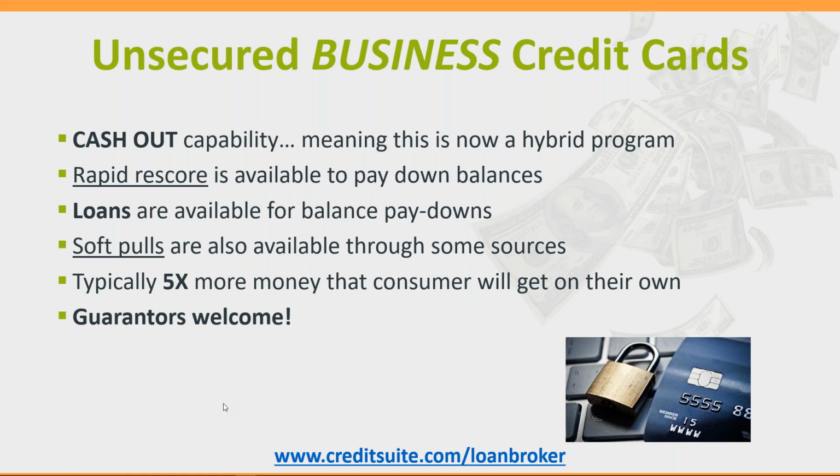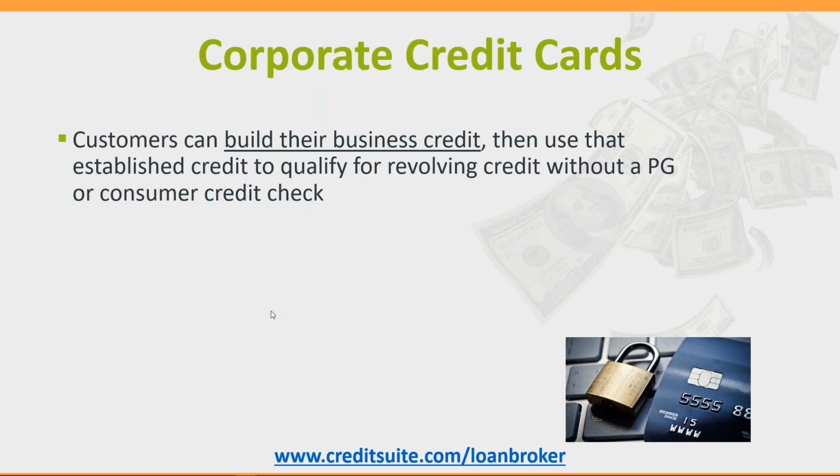But here's the deal. If I'm going to go to my dad to get money, it's much easier to go to dad and have him sign as a guarantor to get me $20,000 worth of credit that builds my business credit and doesn't report on his personal credit report than it is for him to pull $20,000 out of his stocks and give it to me, right? So the bottom line is that it's easier to get money from guarantors with this kind of financing than it is to get physical cash from them. So it opens up a really cool way for people to get money even if they don't have the credit, using guarantors. Now, corporate credit cards.